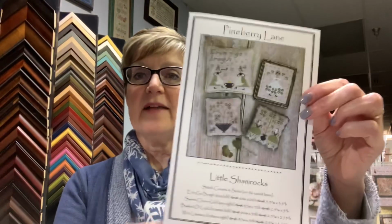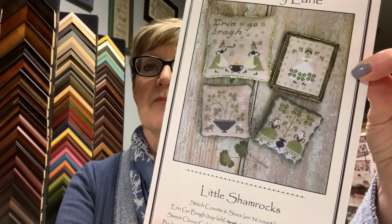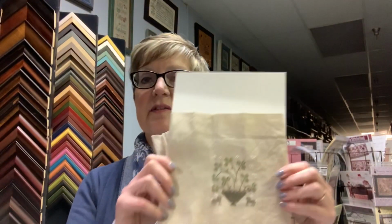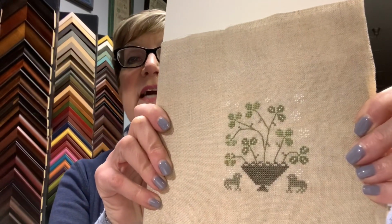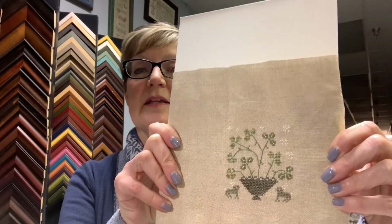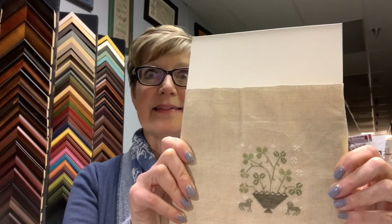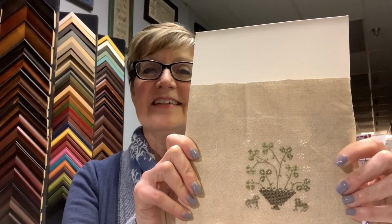The other thing that I just finished within the last 24 hours was Basket of Luck from Pineberry Lane's book, Little Shamrocks. I was working on this last week as well. I just had to finish doing the stems. I decided to do them in stem stitch instead of back stitch, so of course that made it a little more difficult to get the shape, but I hung in there and I liked the way it looked.